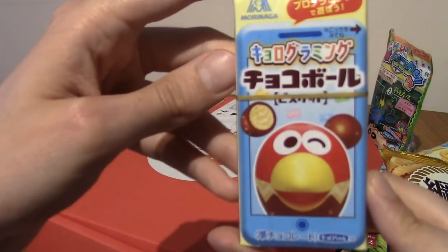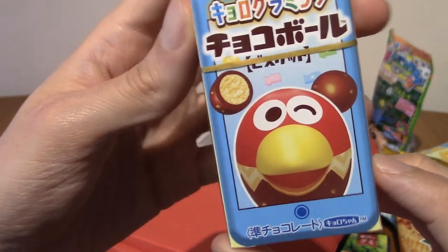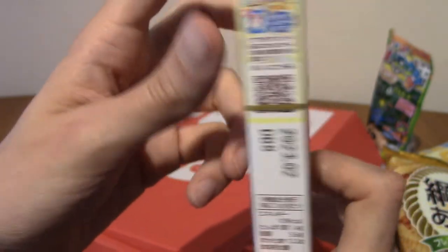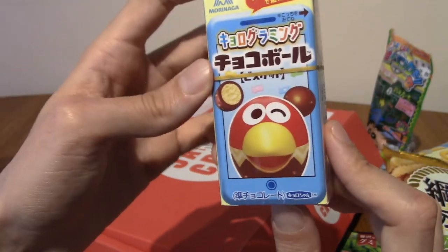We have... Ooh, it's Choco Ball. Choco Boru. That's a weird design. I think this might be regular chocolate flavoured. Although there might be something inside. I can't really tell. And unfortunately, the gold, I can't read behind it. But yeah, this is Choco Ball.